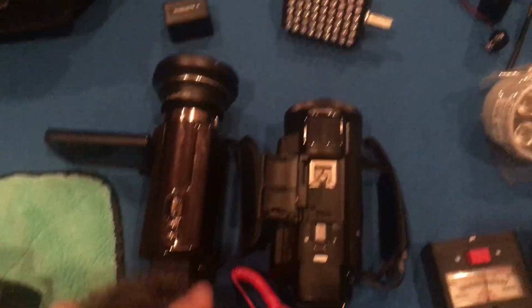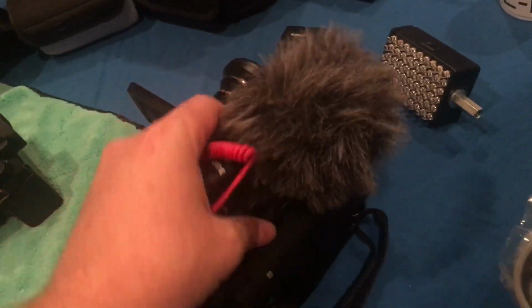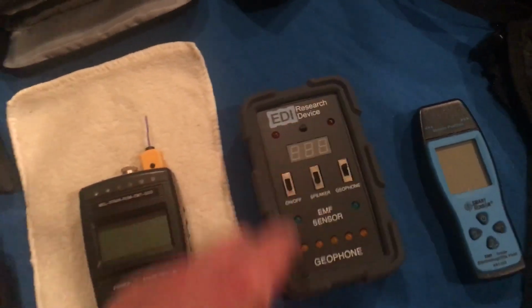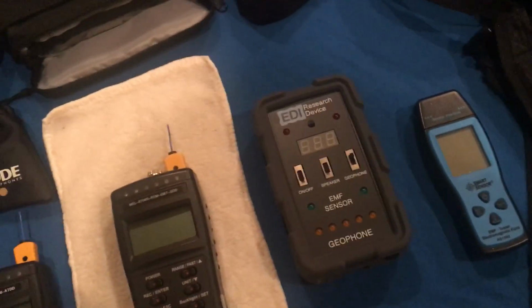Here's my new Rode attachment I can use. I'm going to use this when I'm investigating. You just attach it right there, and the sound is actually pretty nice on this camera. The sound isn't even as good on this one as it is on that one. But my original EMF detector, electromagnetic field, my EDI research device, good at telling what the temperature is. Also has a geophone and EMF sensor.